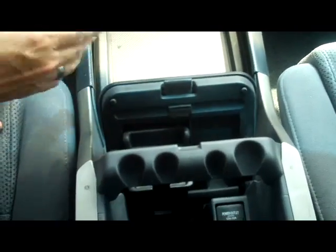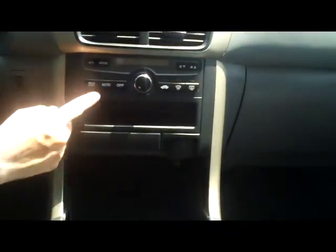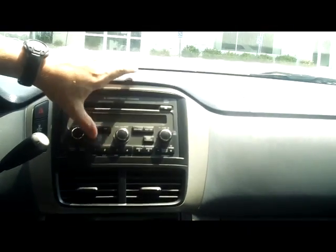You have a power outlet, place for business cards and cell phone, cup holders, and more storage in the console, coin tray and power outlet, heating and air conditioning controls for the front and the back. You do have your 6-disc CD changer, it's XM ready, it does not have XM. You have your day-night mirror, home link system, and sunglass holder.